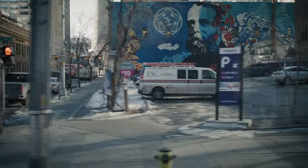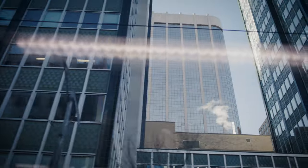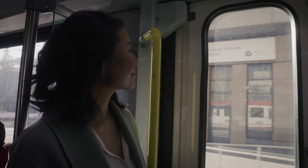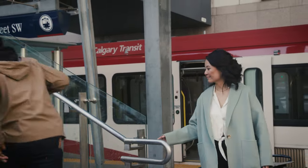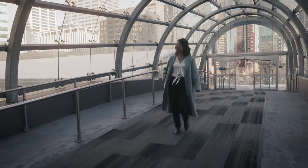I love being on the C Train, watching Calgary slide by. You can see why this is the third most livable city in the world. It's clean, modern, and on the train, you get a sense of how connected everything is. As soon as you see the Plus 15 system, you'll know what I'm talking about.